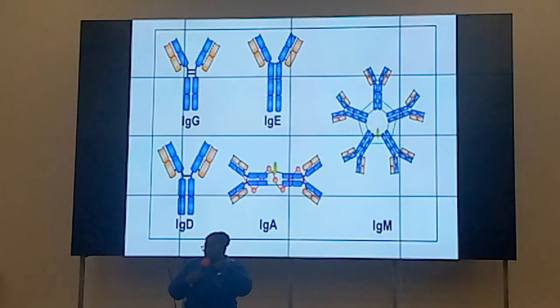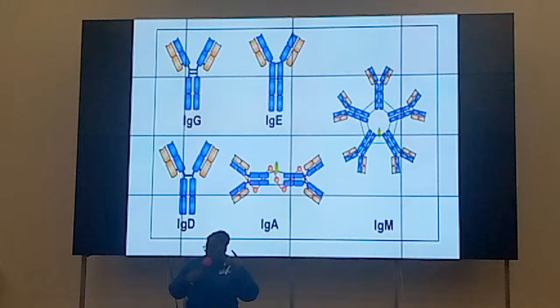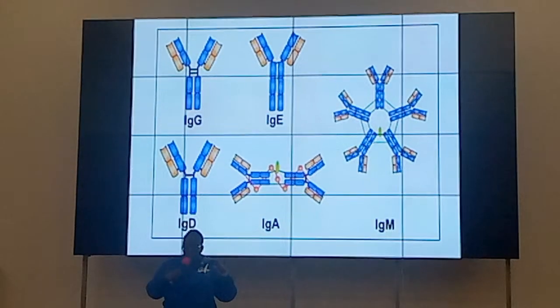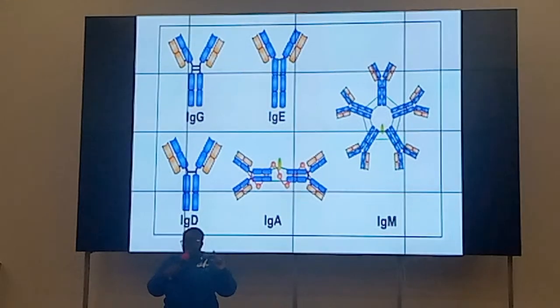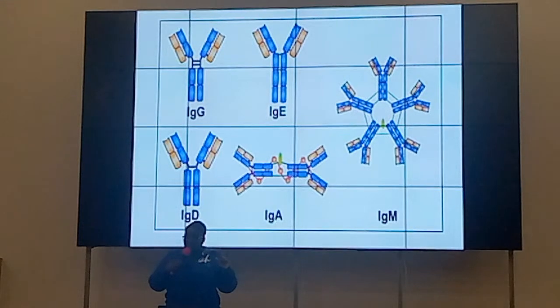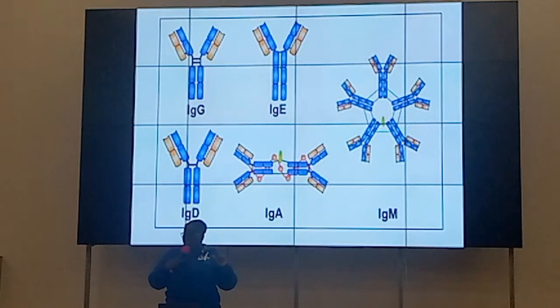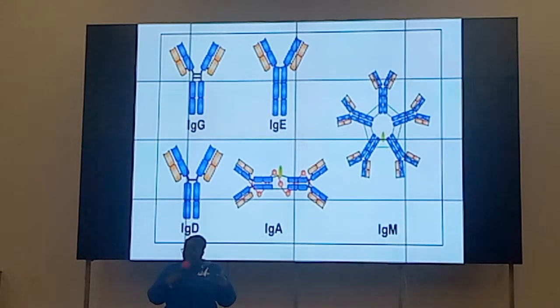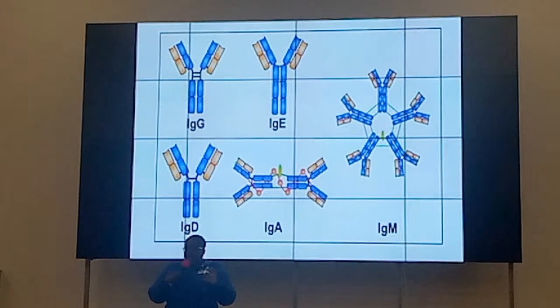It's not very, very important, okay? What I want you to understand now is the different types of antibodies. Have you seen the difference between IgG and IgE? Which one is hinged, IgG or IgE? IgG is hinged, isn't it? Which other one is hinged? IgD and IgA, okay? So the ones without a hinge are IgE and IgM.